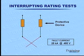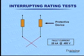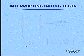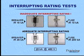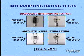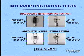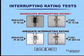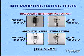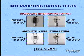Whatever type of protective device is used in an electrical system, it must have an interrupting rating greater than the anticipated fault current. Four tests will be run, all with a fault current of 25,000 amperes, 480 volts. The first two tests will show the results of an inadequate interrupting rating. These are misapplications and contrary to the electrical code.